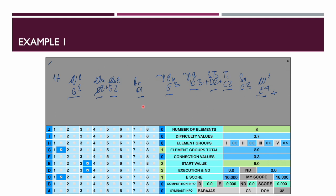He has a Rivalco also from group 1, and then he has these other 3 elements connected, and in this case everything is okay because he only has 2 elements from the same group, from the same family, let's say the Tkachev Piatti family. So he gets a D plus a C, so he gets a connection in this case of 2/10, and the dismount was a stick landing, so he has 3/10 of connection values.